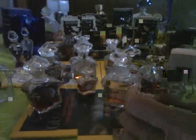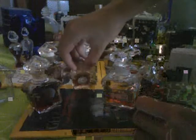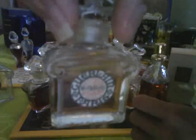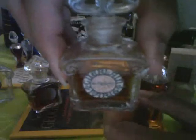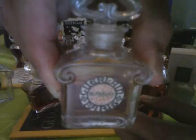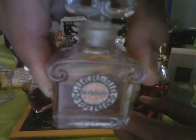Then 7 years later, Guerlain came up with Mitsouko, which is now considered a legendary Chypre fragrance. This has a very interesting and mysterious vibe about it. It has notes of peach and forest and woody overtones.